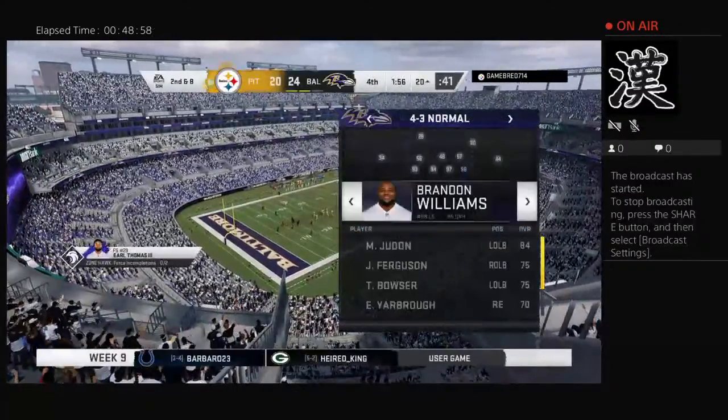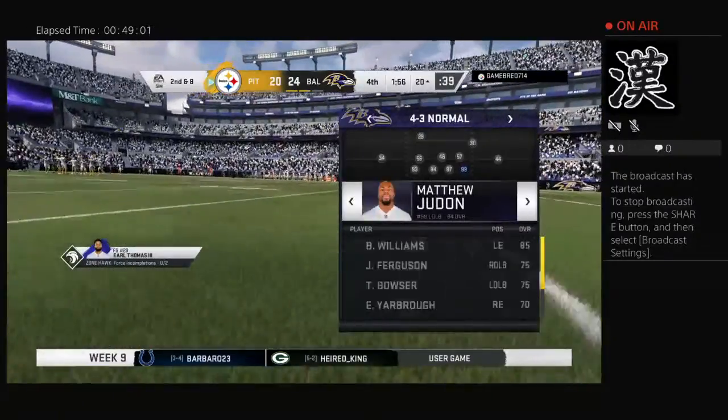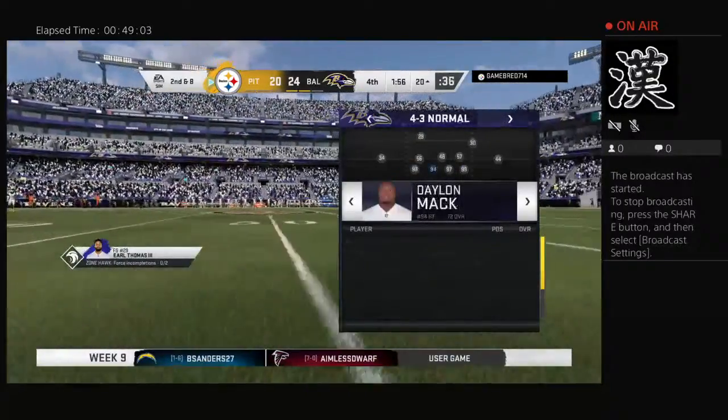And now right out of the 2-minute break, we'll get a timeout used defensively with 1:56 to go.